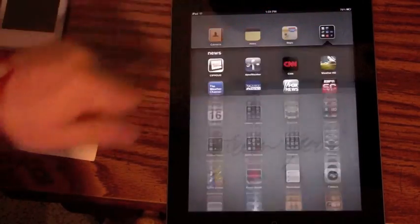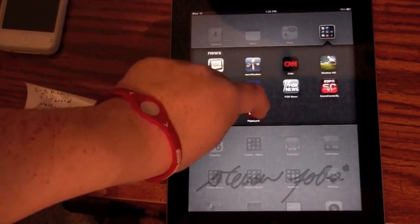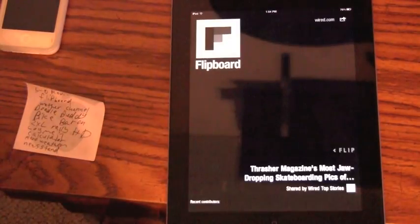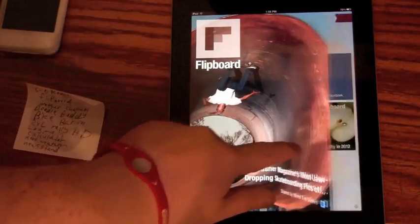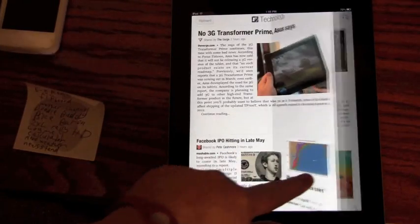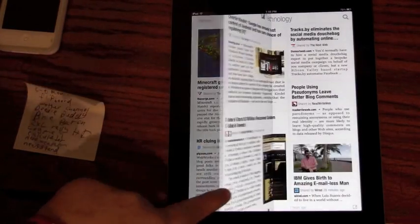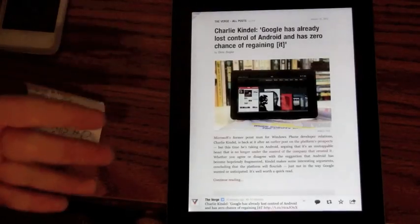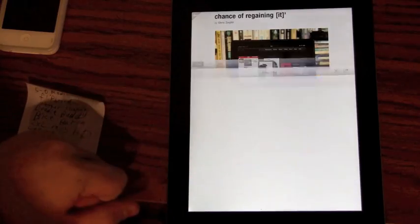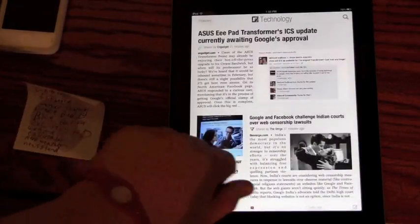The next one we have, which was also in my iPhone review, so please watch the top 10 iPhone apps, is called Flipboard. Very nice, clean, easy way to browse different categories. In this case, I picked technology. Let's pick this article. I'm interested in it. Go back. So, blah, blah, blah.